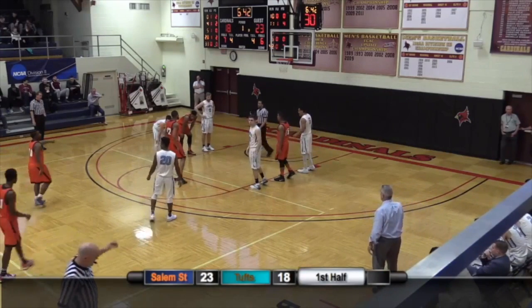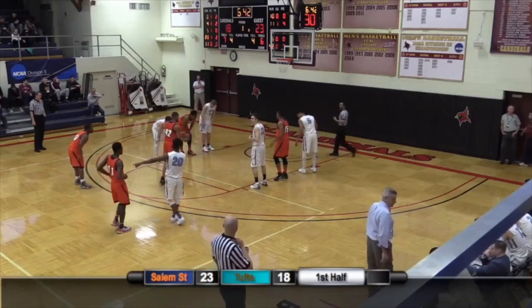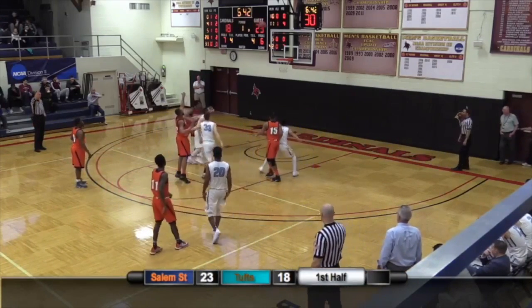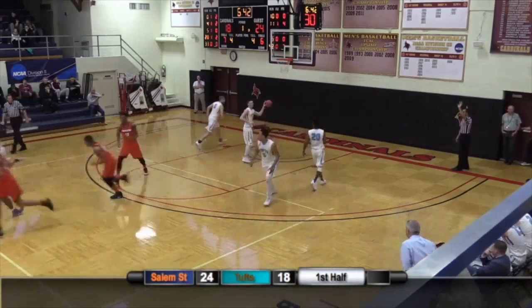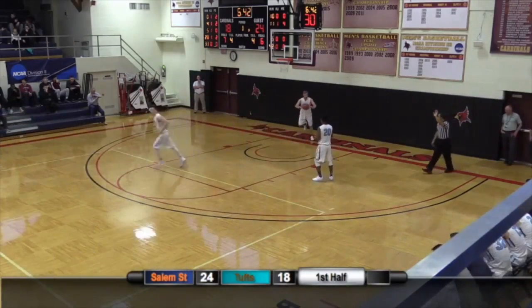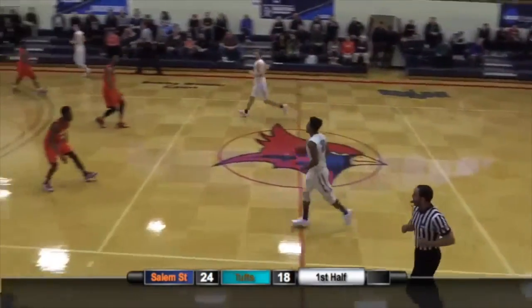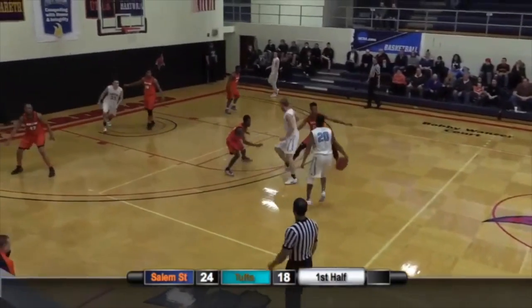Shaq Murray has checked back in. Match up! And one more for Faison. High shot is up and in. He now has 8. And the Vikings extend to the largest lead of the night, a 6-point lead, 24-18 over Tufts. 6:35 to play in the half.